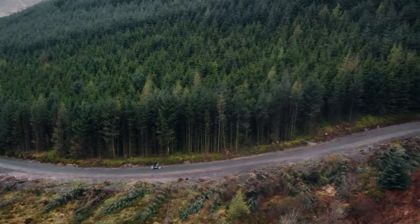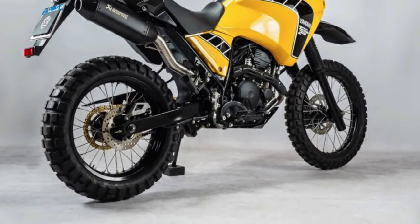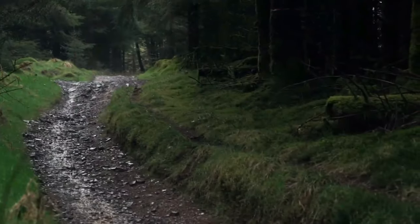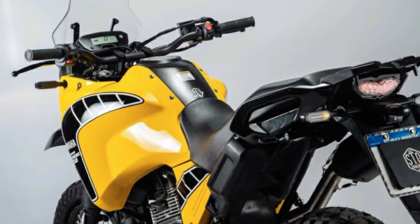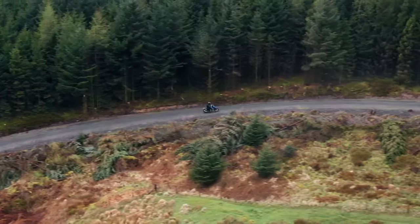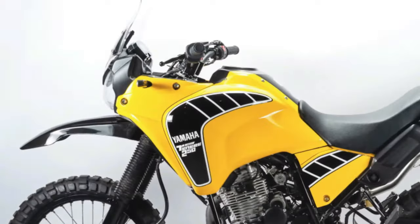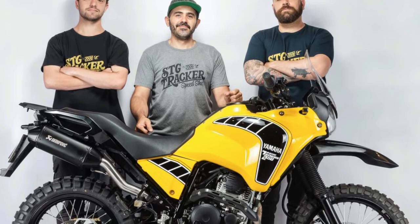Unleash your adventure. The 2025 Yamaha Tenere 250 Rally Edition. Adventure beckons with the unveiling of the 2025 Yamaha Tenere 250 Rally Edition, a versatile and rugged machine designed to conquer any terrain with ease. Inspired by Yamaha's legendary Dakar Rally heritage, the Tenere 250 Rally Edition is built to handle the toughest off-road challenges while providing comfort and confidence on the highway.